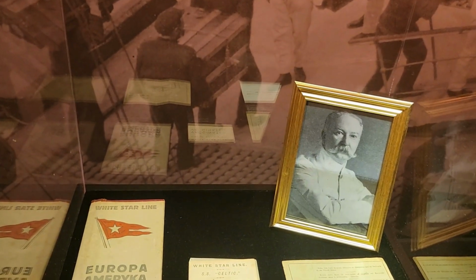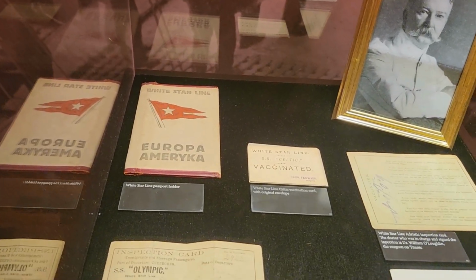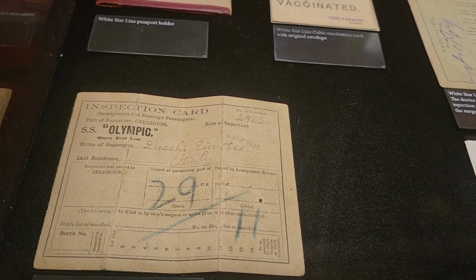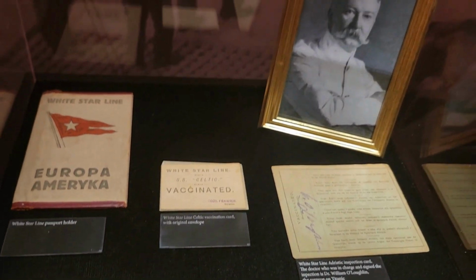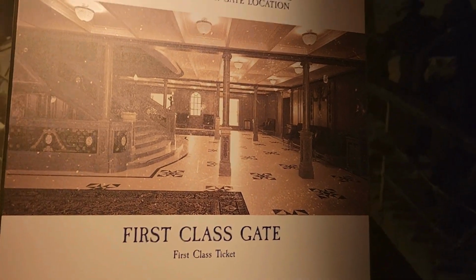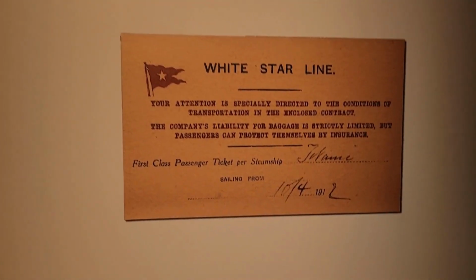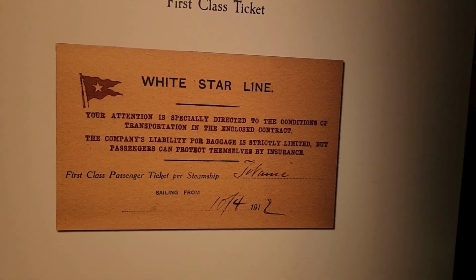Right here is the inspection and the vaccination card for the steerage passengers. This is the term used for those people traveling at the cheapest rate. So they're like the third class people. The picture of this guy shows his details and information. The Titanic ship attracted a number of rich passengers, which make up the Titanic first class. So right here is the first class gate and the ticket.